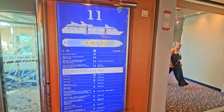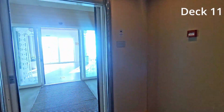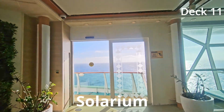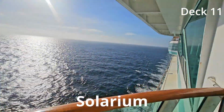So let's go down to deck 11 and let's start with the Solarium, which, as I mentioned, is the adult only section. They have 2 balconies, one on each side, little small balconies that you can overlook the ocean if you want.